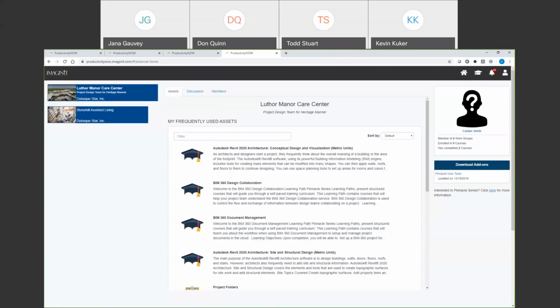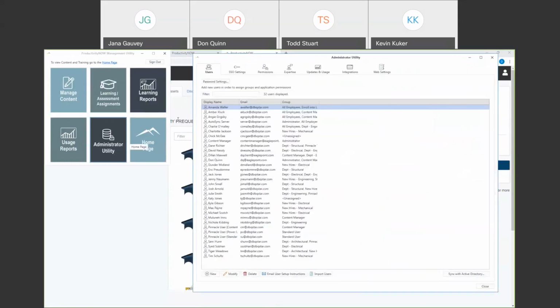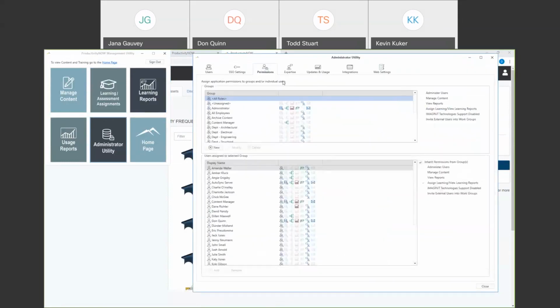Right. One more thing I want to point out before I leave this topic, I did mention before there's a platform permission for this. So on the permissions tab, there's a new item added right here. I'm going to circle it with my cursor. So if you have this permission, you can invite people, external users, into your work groups. I will point out that licenses are only needed for someone who's not already on a subscription, whether it's a ProductivityNOW subscription or Pinnacle subscription. So it's only going to be needed for folks who are not currently on subscription with a platform client.